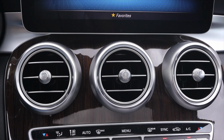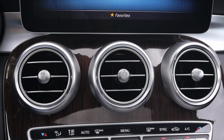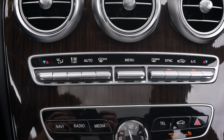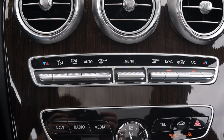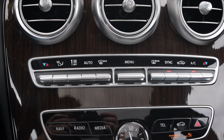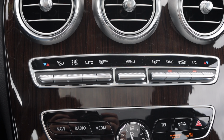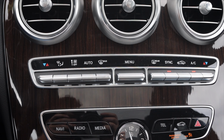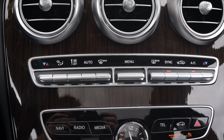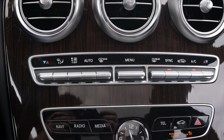Down below the screen, I do have 3 vents, which look very nice. And they are, of course, functional. You can move them around, turn them up and down, that sort of stuff. Then I have a bunch of buttons. I do have my climate controls left and right, so dual climate controls, my menu button, fan controls, stuff like that. Normally, I would say that these are too many buttons, but they're honestly super, super nice. They look great, and they are very functional, and I think it's bordering on too many, but not quite there yet. So I'm going to let this slide.